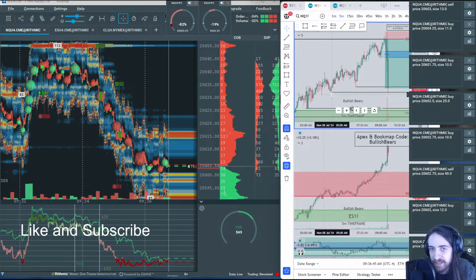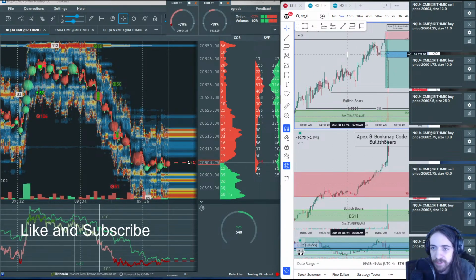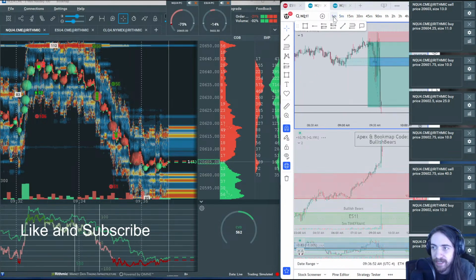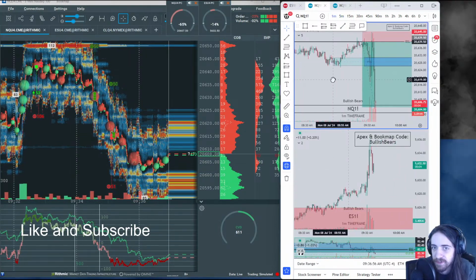Look, see how we're wicking these lows? Some buyers are trying to step in. People are exiting their positions. Might feel a bit of a pullback at that point, and that's exactly what I want. I want to pull back because I want to enter from this zone.